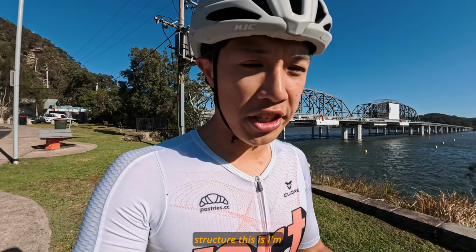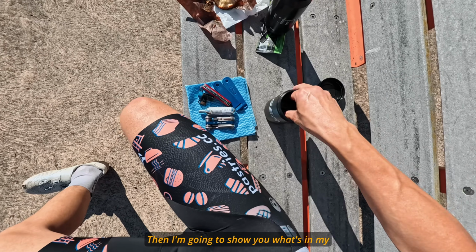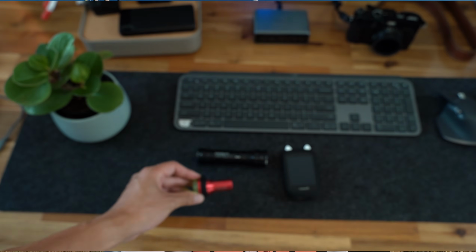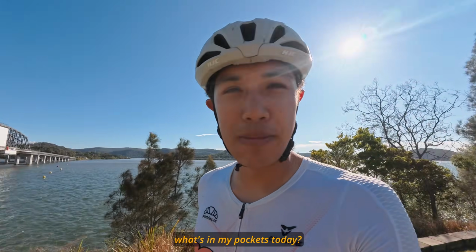Alright guys, so how I'm going to structure this is I'm going to go through everything that's in my pockets first. Then I'm going to show you what's in my tool bottle and then what's on my bike. Absolutely cracking day. It was meant to rain and look at this. Beautiful, beautiful weather. Alright, so first of all, what's in my pockets today?